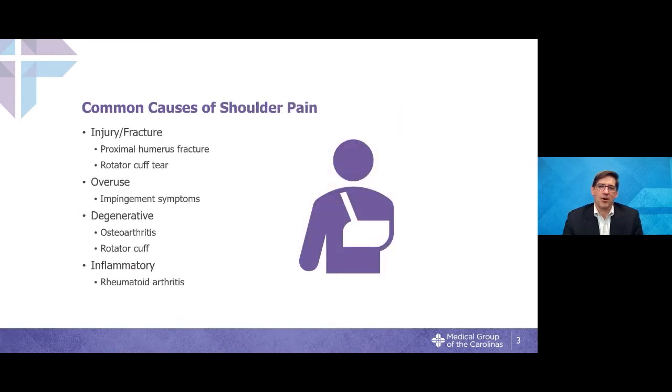So there are a lot of common causes of shoulder pain. Right now we're in the middle of football and hunting season and wedding season, so I've already seen a fair number of shoulder injuries related to all three of those this week alone. A lot of times it can be a trip and a fall. Other times it can be from overuse injury. We see a lot of that with the factories and supply chain that we have here in the upstate, and a lot of factory laborers are constantly coming to our office with overhead use injury.